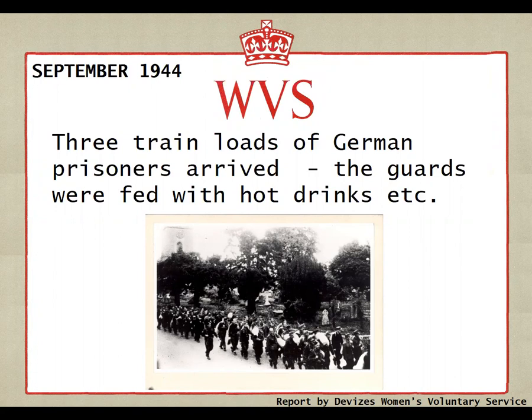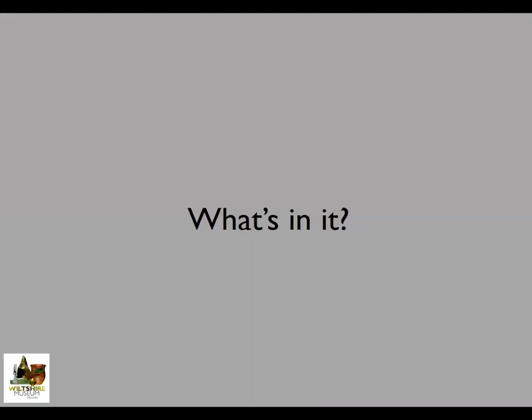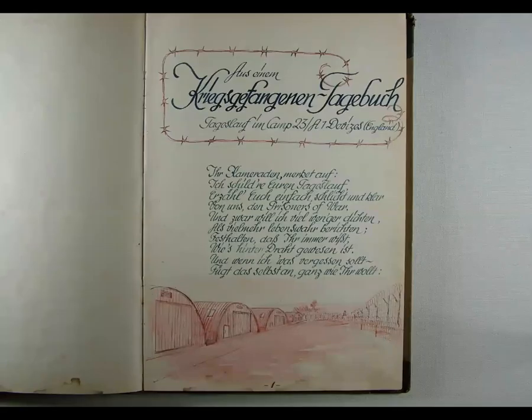And there are people who remember seeing the prisoners being marched and remember the smell and the fact they were infected with lice. And they were in a terrible state. So when they got to the camp, one of the first things to do was to clean them up and get them respectable again.